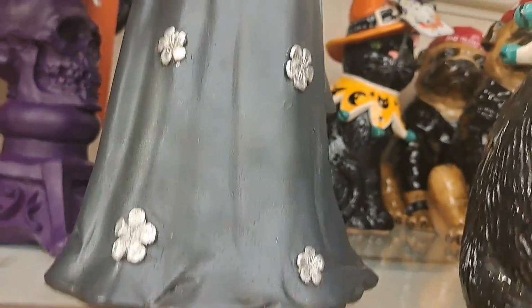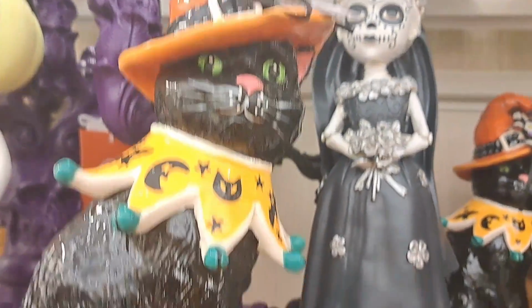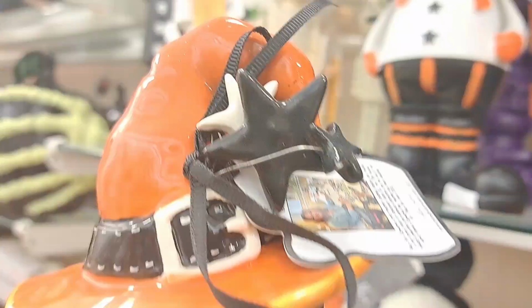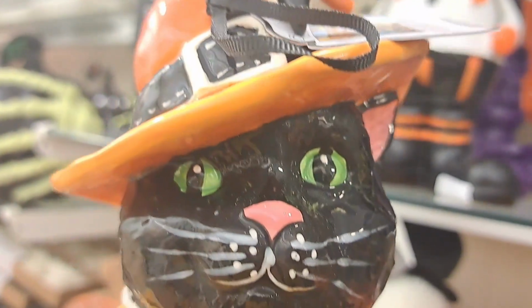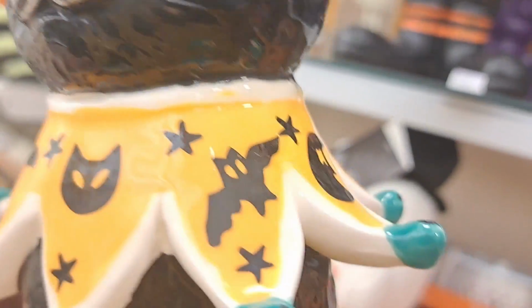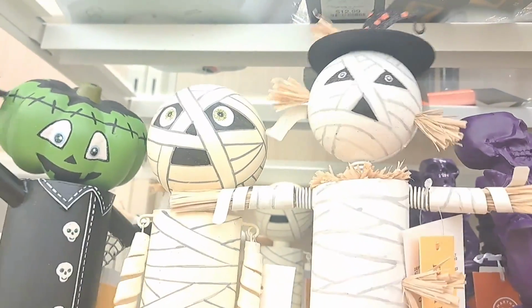It's just so adorable. You know, when they make things so cute, they really get you because I can't pass up a cute looking piece. Unless it's Blue Sky like this one, $25. I'm glad they're making cats because I don't see cats a lot for some weird reason. And look at these.